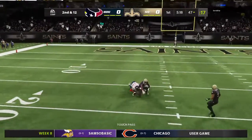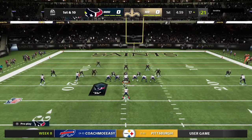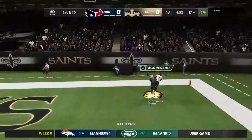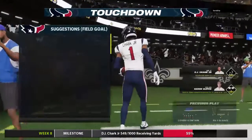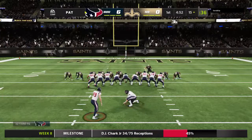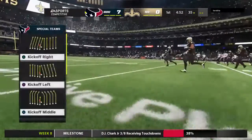He's going to let this one go deep. And that is caught one-handed. Oh, my, he pulled it in. They go play action here on 1st down. And got his man. It's caught. Touchdown, Houston. DJ Chark, his 3rd touchdown now on the year. And the Texans have taken the early lead. Point after, right down the middle. And it's now a 7-0 game.